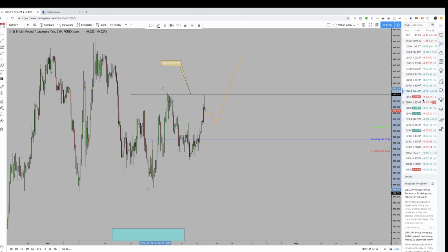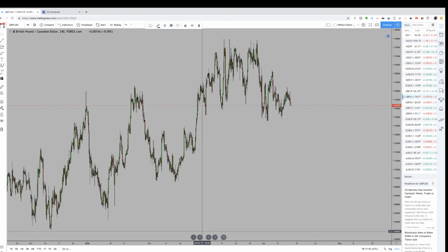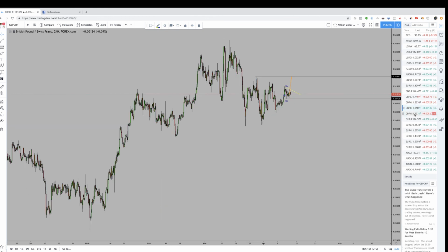Dollar yen, dollar Canada, pound yen last, and now we're on pound Canada. Don't trade a lot of pound Canada. Don't see an immediate setup. We're going to skip it. A lot of these, I don't.